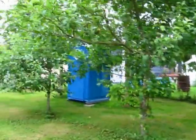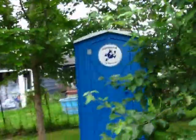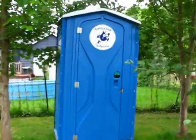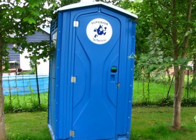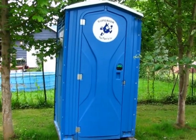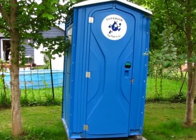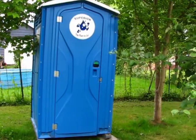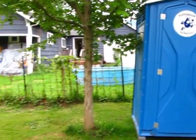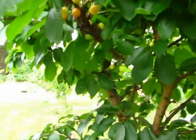We got our porta potty thing back here that we got for Richard and Rachel's anniversary, and we're going to just hang on to it, rent it, so that we can have it for 4th of July, and Richard can use it for when he's building a house that he's got to build. So it's really handy to have back here.